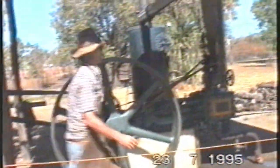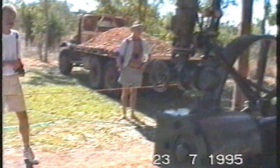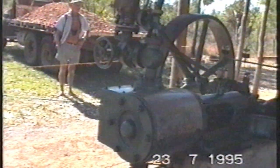Okay, well, I'll fire this one up for you, so you can see how it works. What happens, the ore that's on the back of the truck, we bring it from our lease. Now, we've got an alluvial lease, and that's the oversize from the alluvial lease. And what we do is go over it with a detector, and if it shows up to have any gold in it, well, then we bring the rest of the oversize here and crush it.